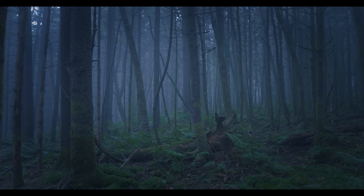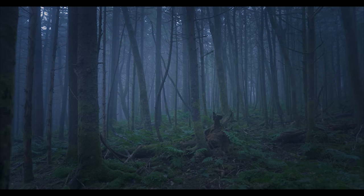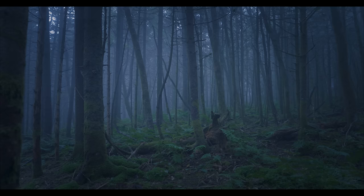As I mentioned before, it's good to be back in North Carolina. It's good to be back here in the forest. This is one of my favorite places. I absolutely love it. It's peaceful, quiet. It's always rainy. It's always foggy.